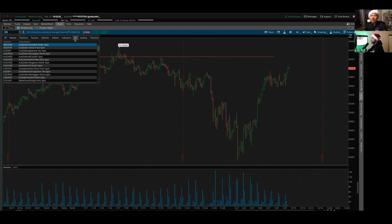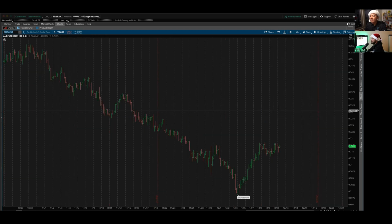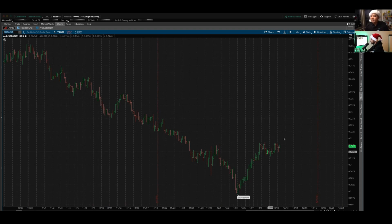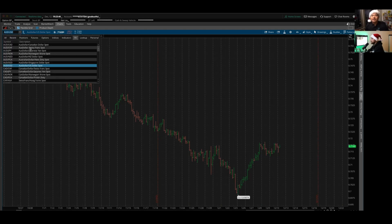Let's go into the Forex market. Let's look at Aussie dollar. I took a position to go long here. We made a new low, bounced up, slight pullback. It's not a real deep pullback, but it looks like strength. The tides might be turning here.